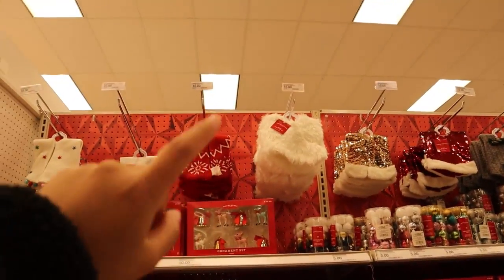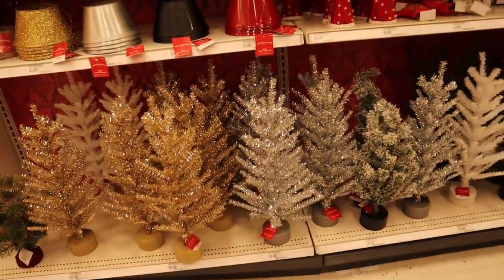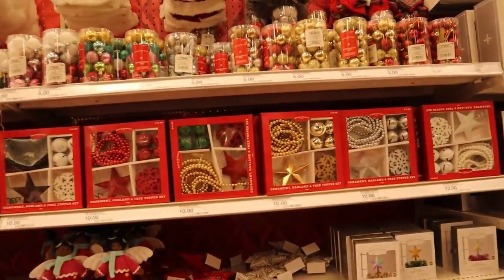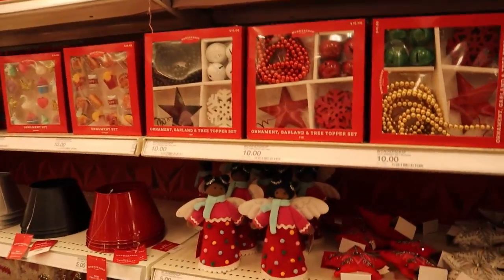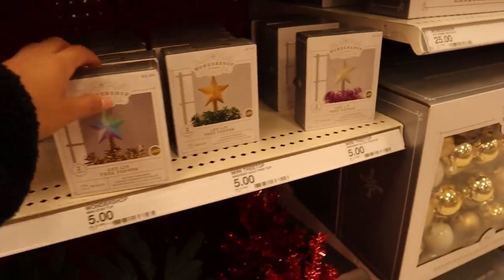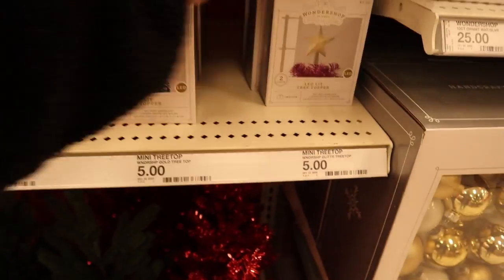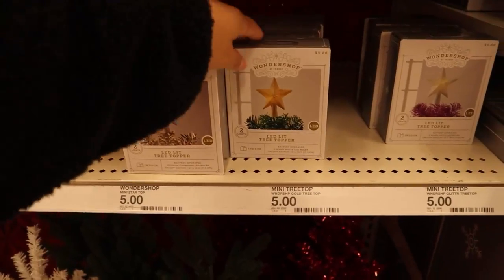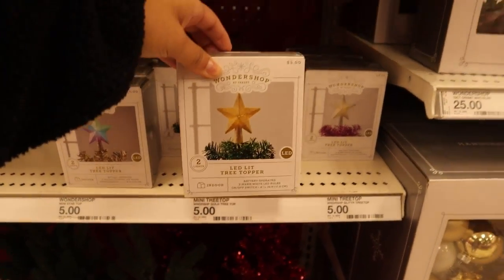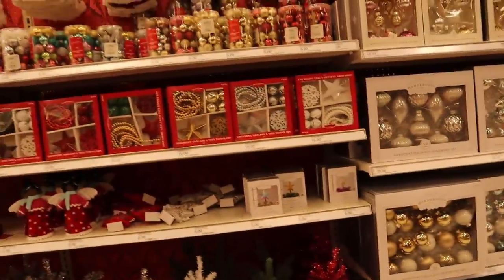See, that one's $10. I like that, but that's too expensive for a little skirt tree. Oh, look, they even have little stars for them. Okay. They have these stars too. This one, this one. How does this one look? This one looks okay. $5. Let's try this out. If it doesn't work out, we'll bring it back.